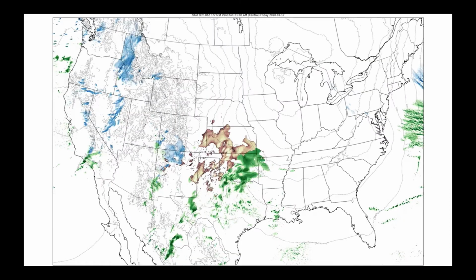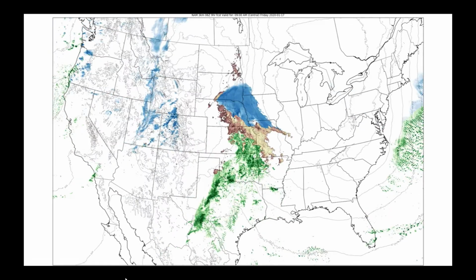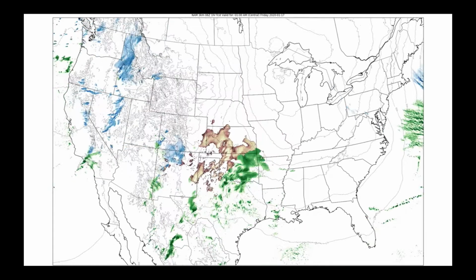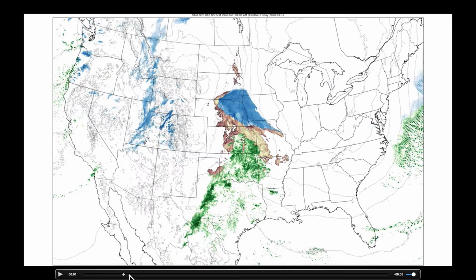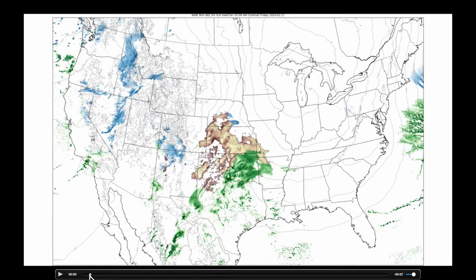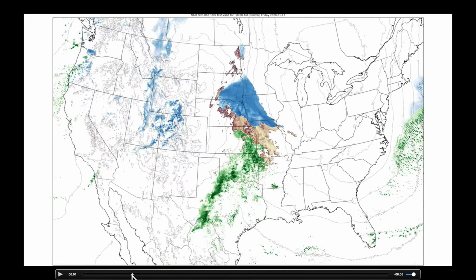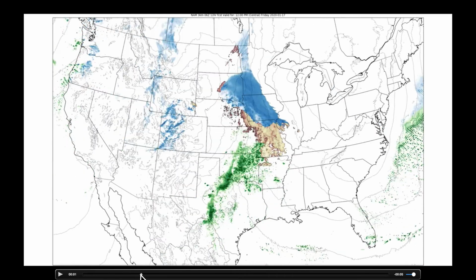So let's get right into our high-resolution models here. We can see this was early this morning where we had the widespread light freezing rain. But as we play this forward, let's pause it right here and walk you back again. Here we go. So if we see this again, we notice that that precipitation is going over in Oklahoma to rainfall. See that? And the freezing rain spreads into Kansas and Missouri.